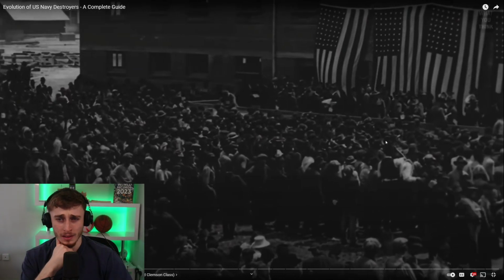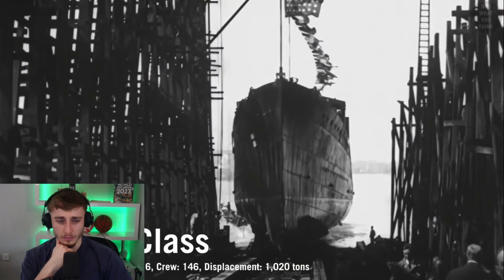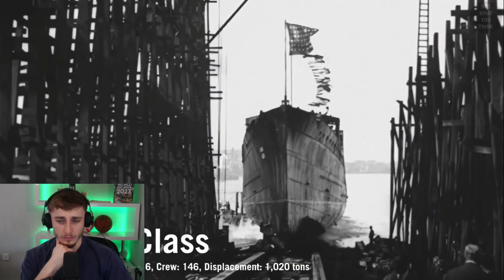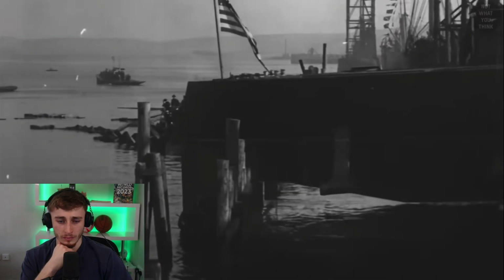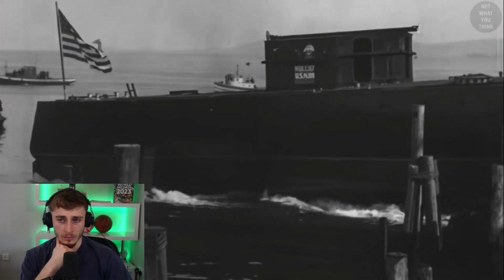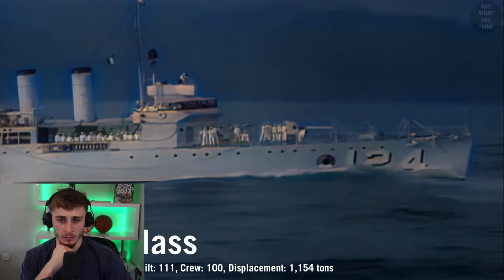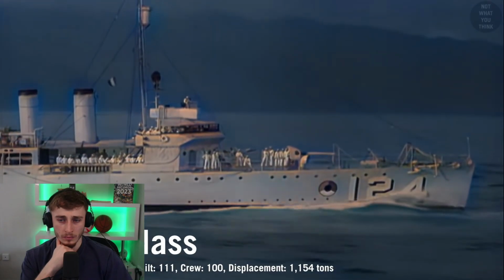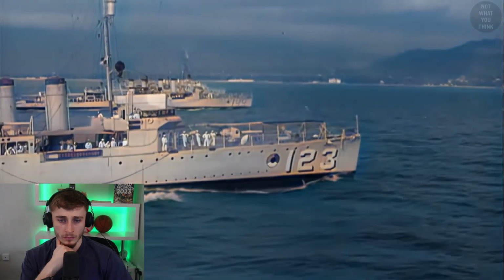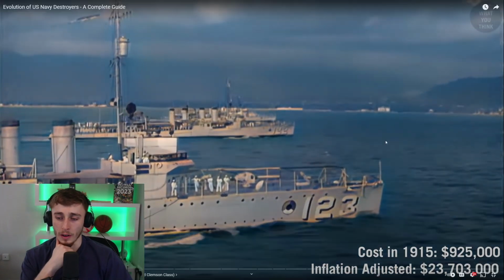In 1915, Congress authorized the construction of an experimental class of destroyers, the Caldwell class, which was basically a series of 6 prototype ships. The mass-produced Wicks and Clemson's ships, of which 267 were built, were based on the Caldwell class. These destroyers were to have a speed of no less than 30 knots and to cost no more than $925,000 per ship. So 23 million today.